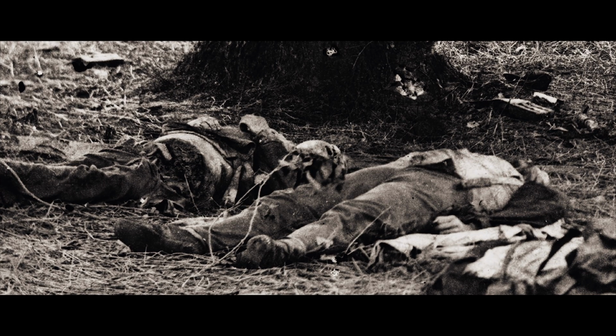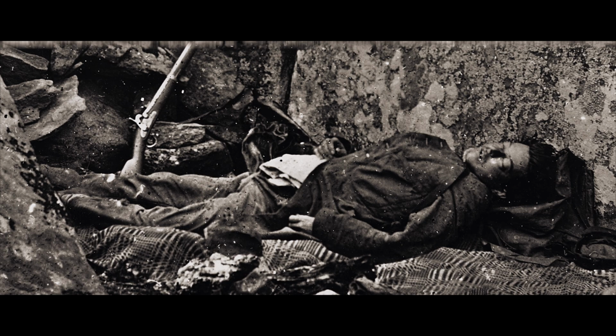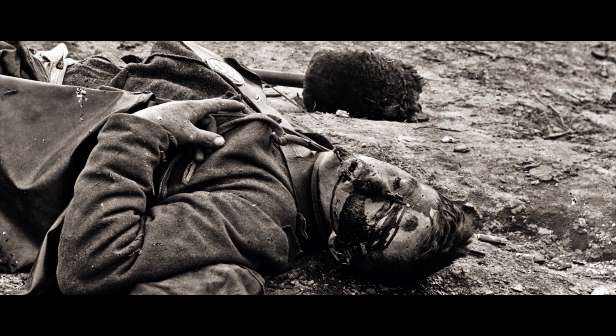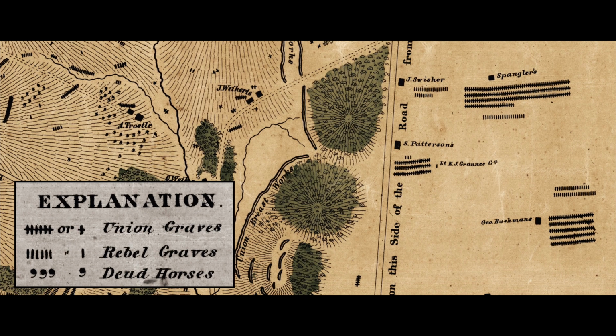We'll be looking at some pretty graphic images. Some will be from Gettysburg, and others will be from different Civil War sites to help illustrate the point we're talking about. We'll also be using the Elliott's map that shows where all the bodies were buried.